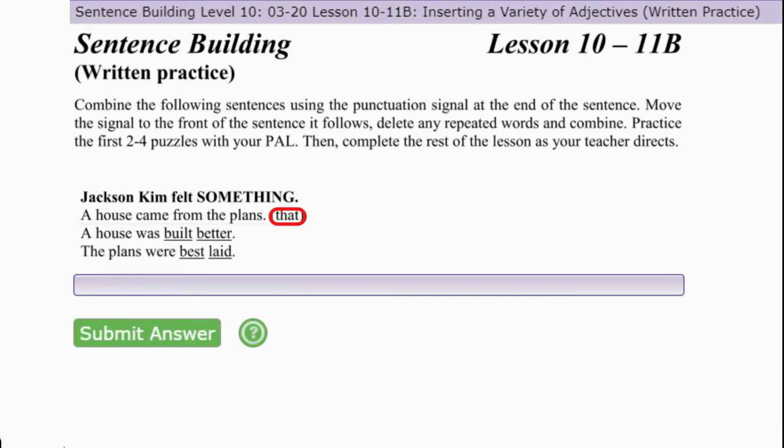Begin by moving the signal in parentheses in front of the sentence it follows. Next, we need to delete the word something in all caps and replace it with the dependent clause created by the first signal sentence. Now, we can insert the underlying adjectives in front of the nouns they describe. In this puzzle, we insert better built in front of house, and we insert best laid in front of plans.